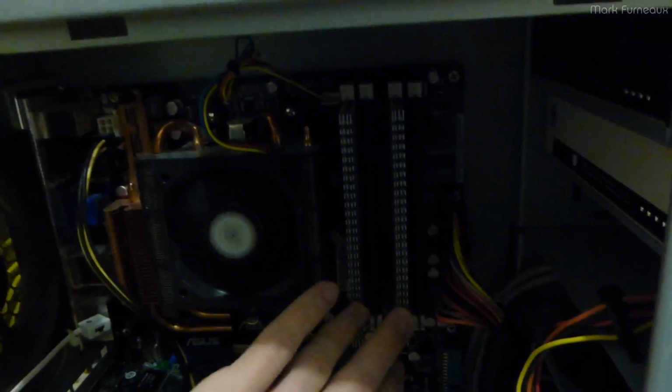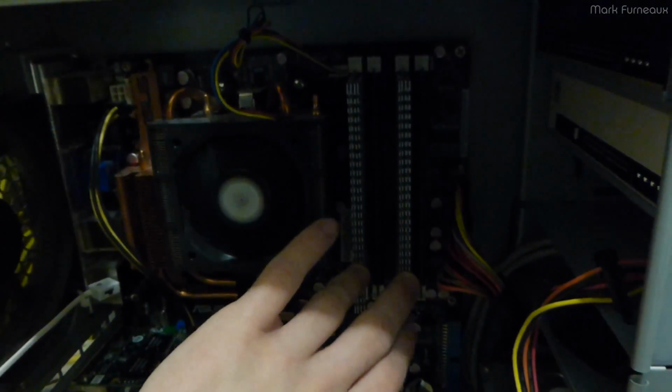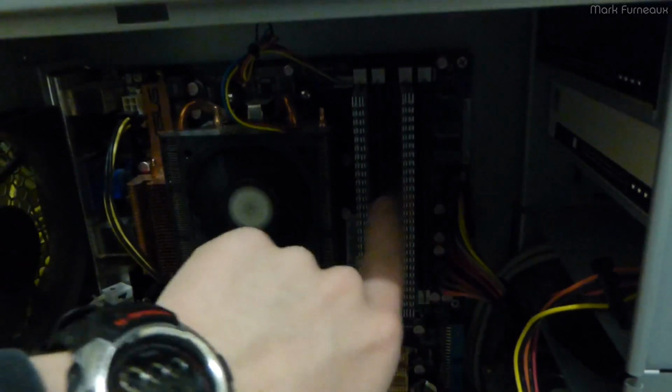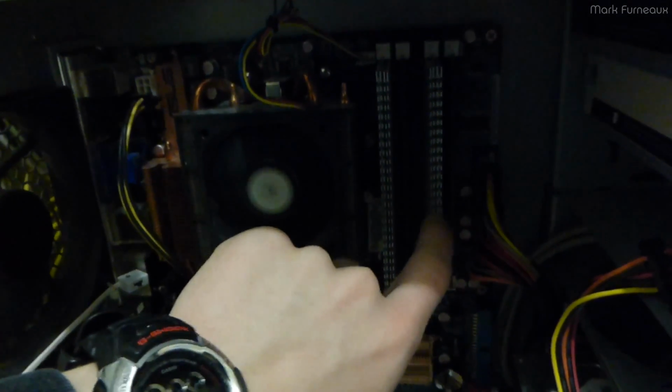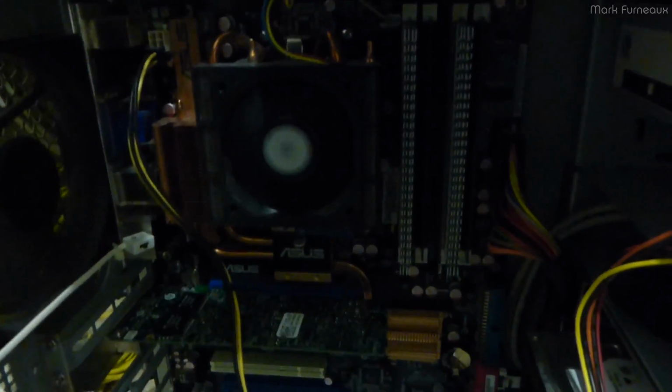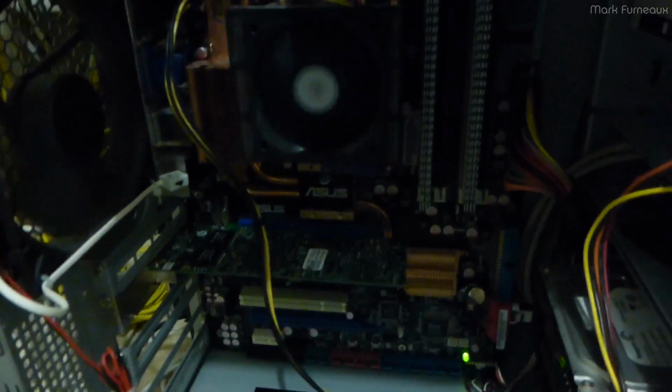But BSD reports having only 6 gigs, which is quite unusual. So that's something I want to look into. Either one of these DIMMs is bad, or there's something going on with this motherboard. Because I remember this machine used to have 8 gigs, so I'm not quite sure what's going on. I may actually boot Linux and see if it sees 8 gigs. That'll tell me if BSD has got something weird going on.